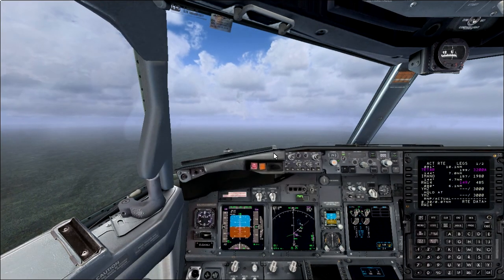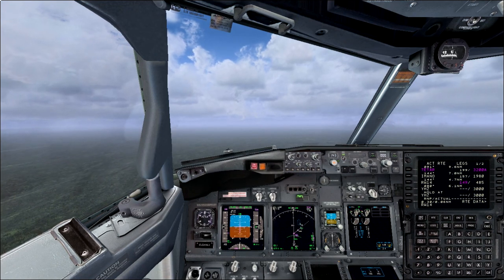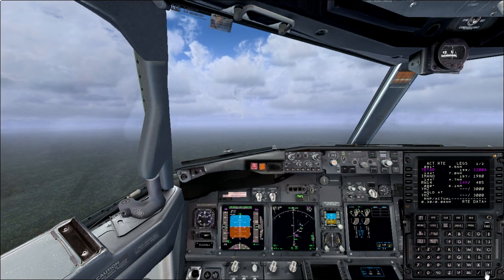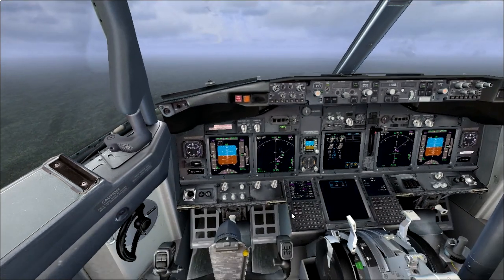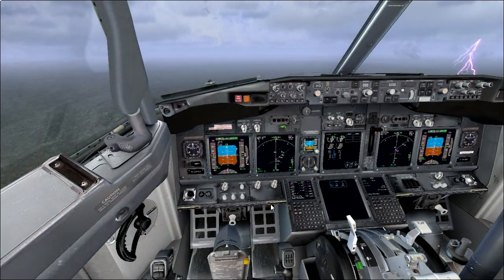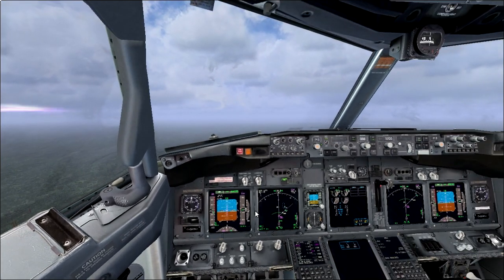Okay, so we're currently 10 miles from Tatar, and I've decided that we need to prepare early for this approach. It is very bumpy and our speed is fluctuating by a great margin. We're currently at 260 knots, so we have to slow down to 240. So let's drop flaps 1.